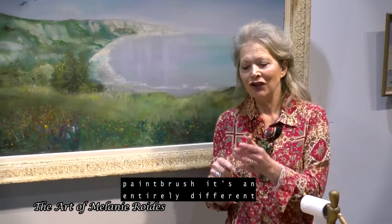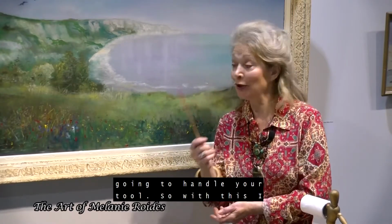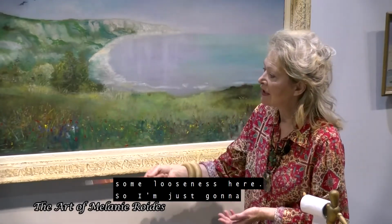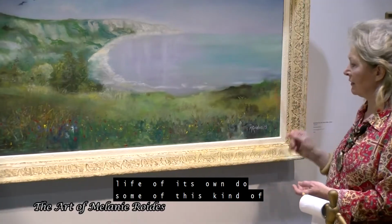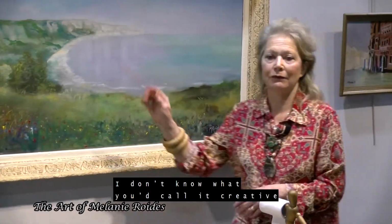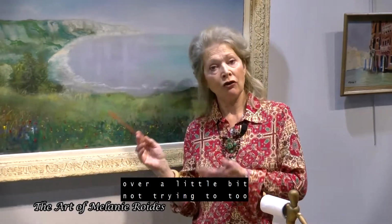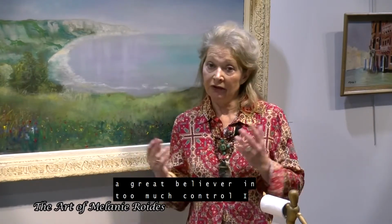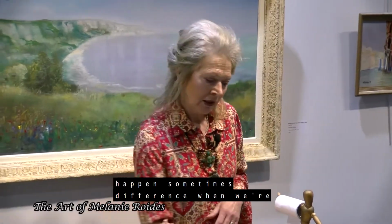Now, with a paintbrush, it's an entirely different thing to doing calligraphy, and I'll show the difference in the way that you're going to handle your tool. So with this, I don't want everything too tight. I want some looseness here, so I'm just going to let the brush take on a little bit of a life of its own, do some of this kind of, I don't know what you'd call it, creative swirling, or just letting the brush take over a little bit, not trying to too tightly control what's going on. I'm not a great believer in too much control. I think it's better to just let things happen sometimes.